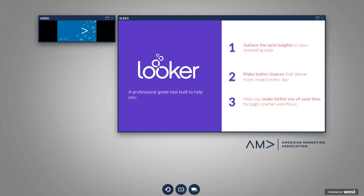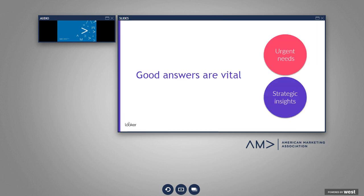To do that, our product surfaces the best insights in your marketing data. We strive to give people the ability to answer why things happened, not just to know what things happened. And what that does is that allows you to make a better choice for whatever it is that you need to do. We make choices every day, and having the data at your fingertips to make a better choice is incredibly important. And through that, then closing a loop to integrate that into workflows that ultimately make everything better with smarter use of data. Because good answers are truly vital to what we need.